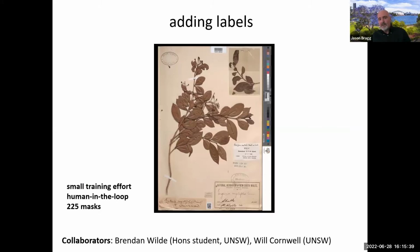So part of the goal here was to see, because we knew that ultimately we would like to expand this to much broader taxonomic scales, part of the goal was to see how far we could get using relatively modest amounts of training data. That is, we don't want to have to do too much training for a single genus if there are hundreds or thousands of other genera we'd like to apply this to. So Brendan did his training here using just 225 masks drawn on specimens.